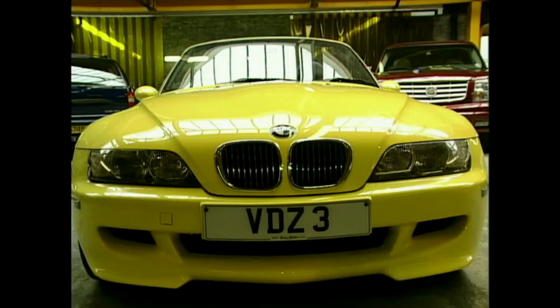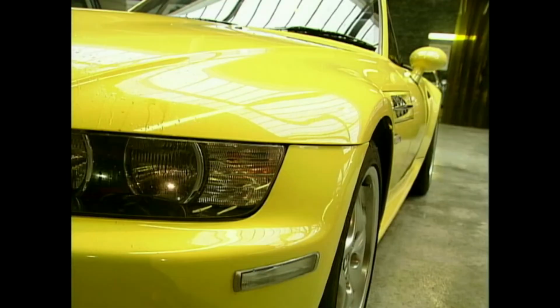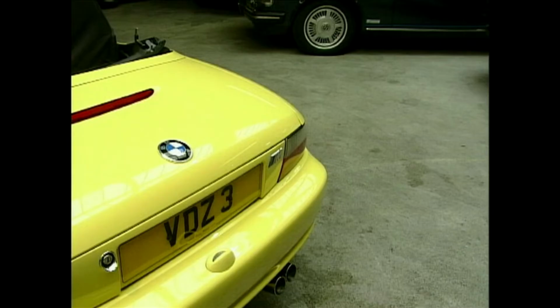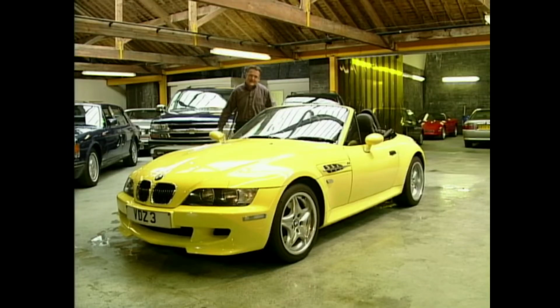Well, Paul's test drive in our first car is nearly over, and whilst he enjoys the last few moments, Ian Royal has got more information on the car. So, Paul, we've picked out for you today a fine piece of Germanic engineering built by quality craftsmen in the south of Germany, in Munich, by BMW. It's the Z3 M Roadster, except that it isn't built by Germans. It's built by the good old boys in Spartanburg, South Carolina.